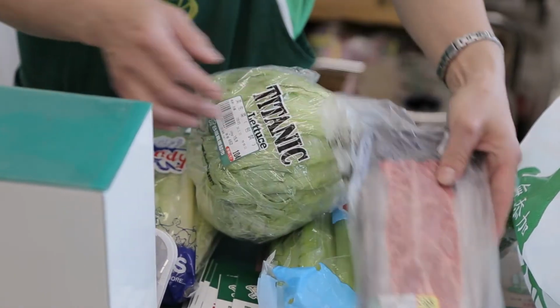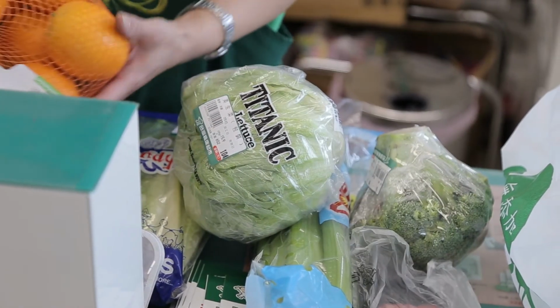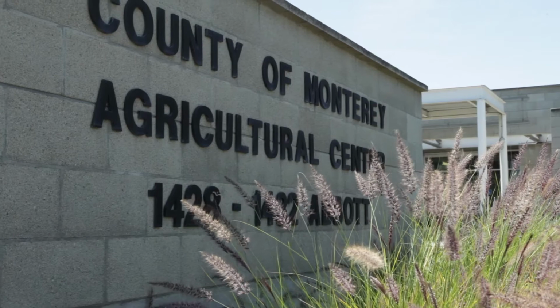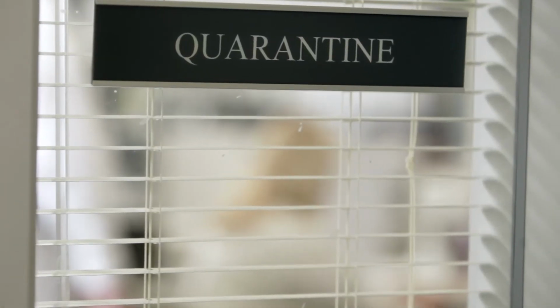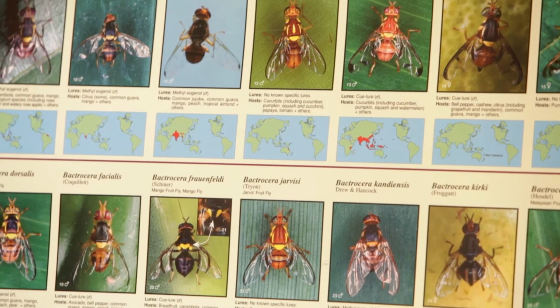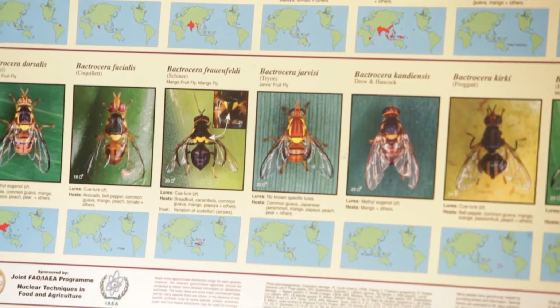Determining the importing country's requirements is a key part of market research. You need to go to your county ag department and ask the county inspectors, what do you have on your website that shows what the requirements are? They can bring those up for you and say that you have to have an import permit or you have to be free from certain insects before they will allow your product into that country.